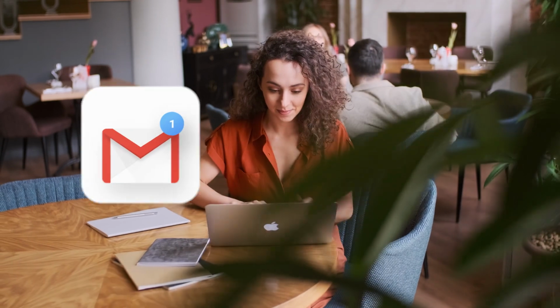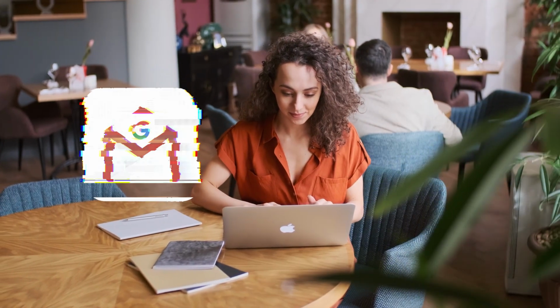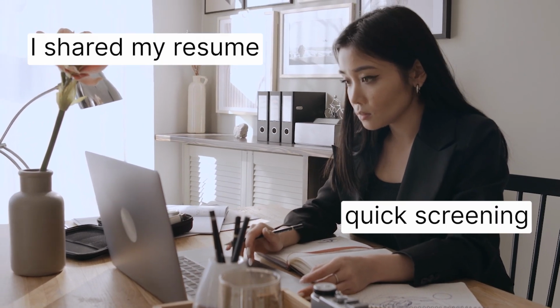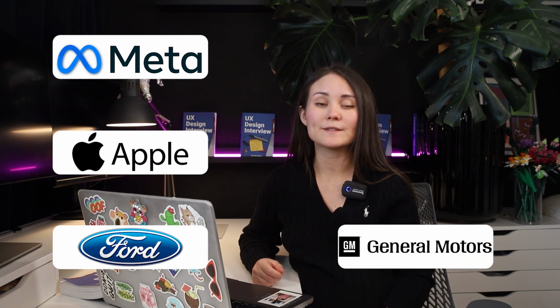So here's how it happened for me. I didn't apply on Google's career page. I actually got an email from a recruiter at the agency that partners with Google. They were looking for a product designer for a 6-month contract role. I went through a quick screening, shared my resume and portfolio, and that started the process. I also got contacted about other contract roles at Meta, Apple, Ford, and GM around the same time, but many of those didn't move forward.